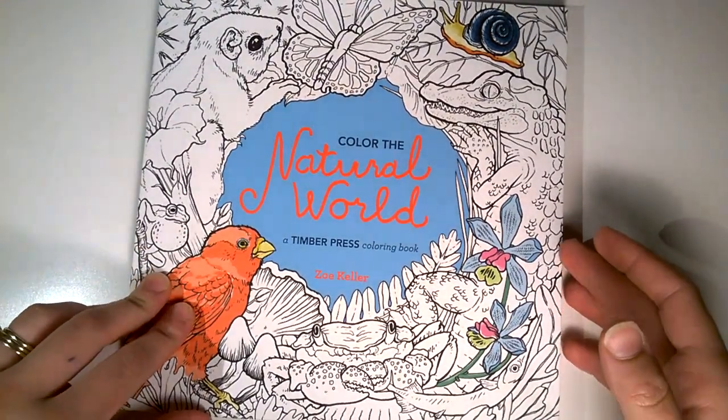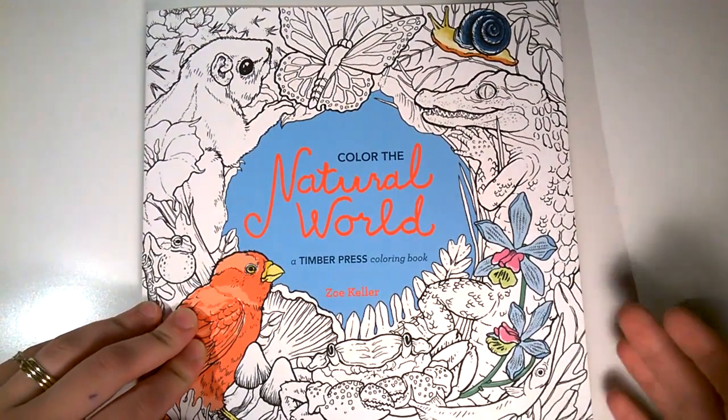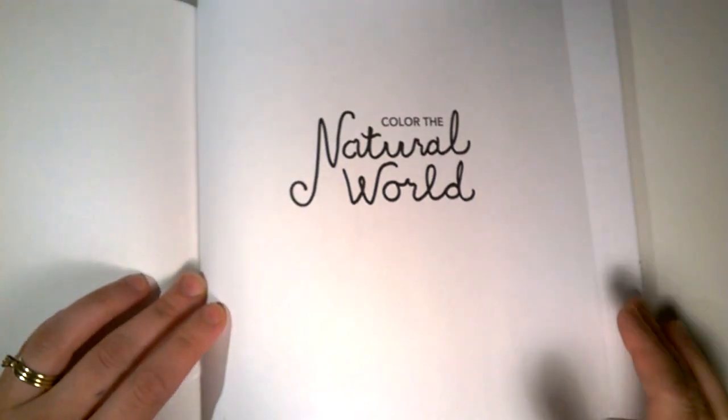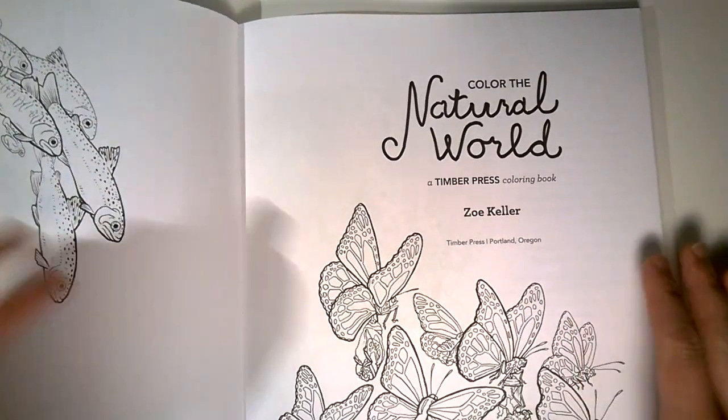Hey there, quick little review of this book I just got yesterday. This is Keller, The Natural World by Zoe Keller. She is a studio artist based out of Portland, Oregon. And this is her book.